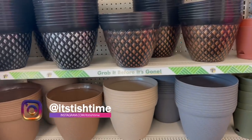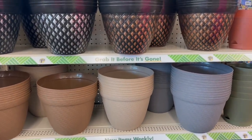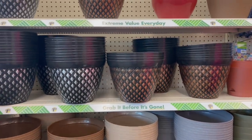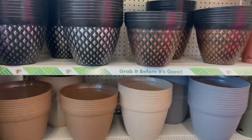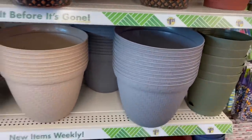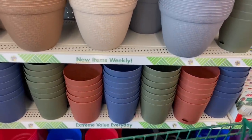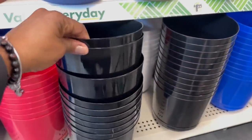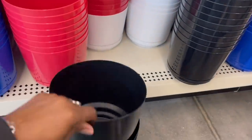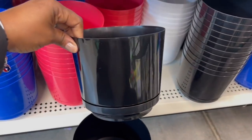Let me see what I can find. They still don't have the one I want. But these are cute. I like those. The gray basic right here. Move back, mommy. Thank you. Just this basic black right here. Let me put this on the floor. Oh, yeah, right. That's all I need.